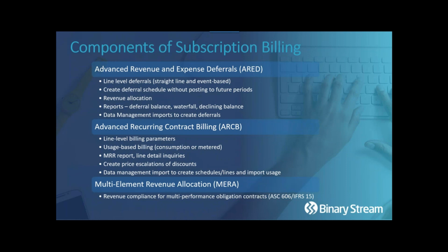That last component there, the multi-element revenue allocation, is our MIRA piece. That's the portion that brings the compliance with your ASC 606, IFRS 15, and the performance obligations around free items in a contract or bundled items in a contract. Neil does a far better job of describing it, so I won't take any of his thunder, so to speak, in providing you with a closer look at that.